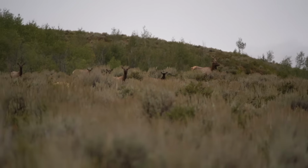Shot was a little back, but he was quartered away so far. I think we're good, guys. My first freaking bull here with John Makoff, the master.